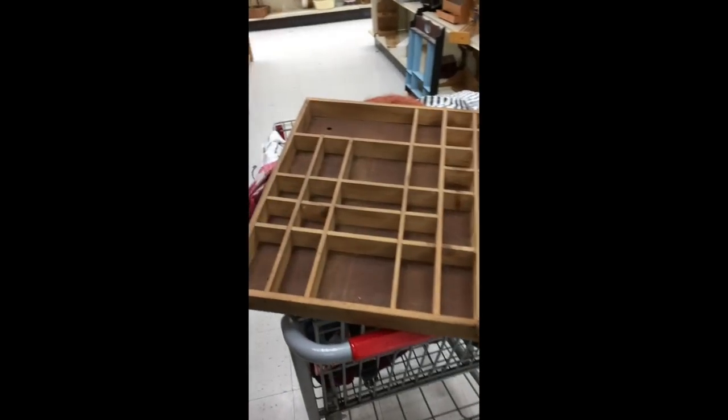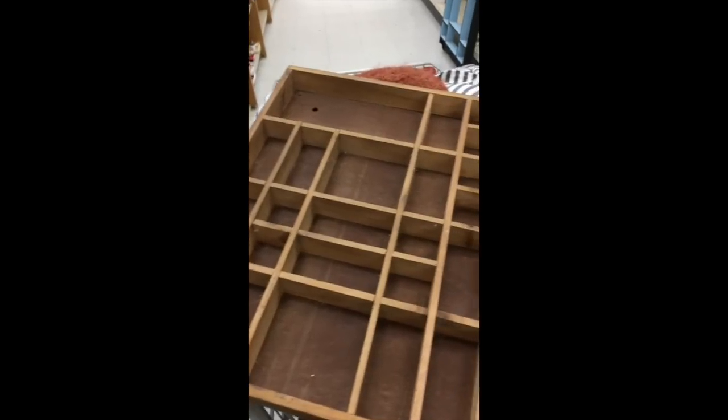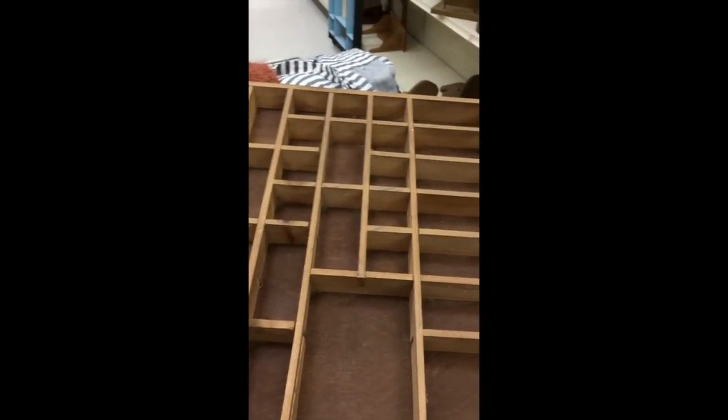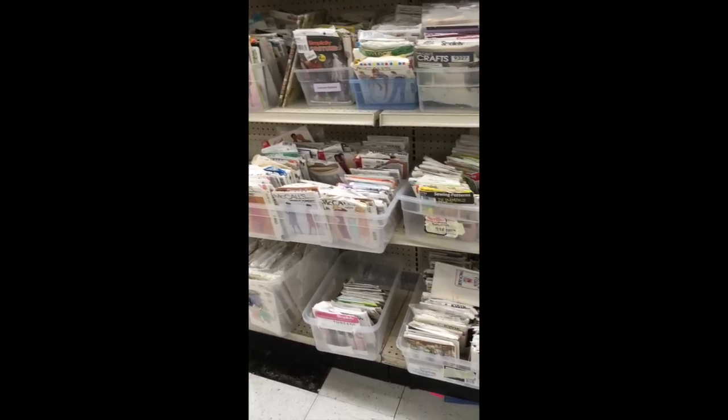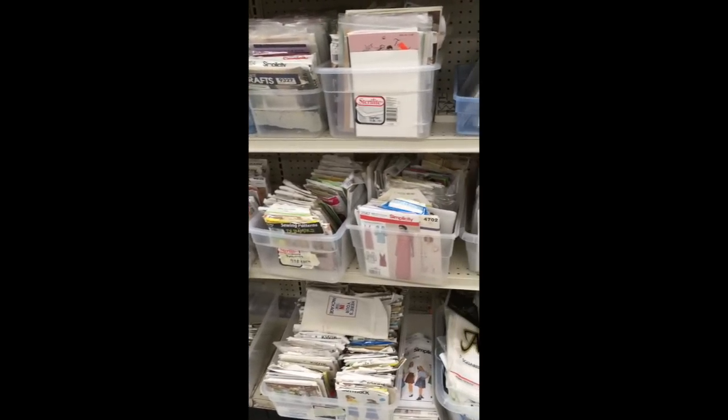And then the wood section, I look for frames, but this time I found this shadow box. This I'm going to use just to put my rubber stamps in, my wood stamps. It was $2.99, and I thought what a good deal, just for a way to display my stamps.